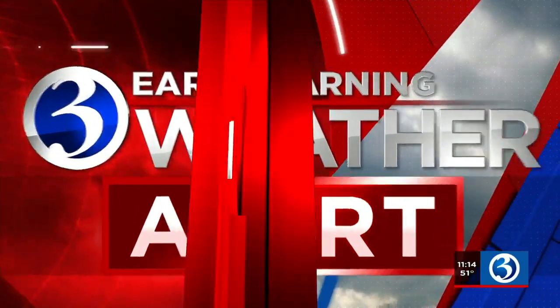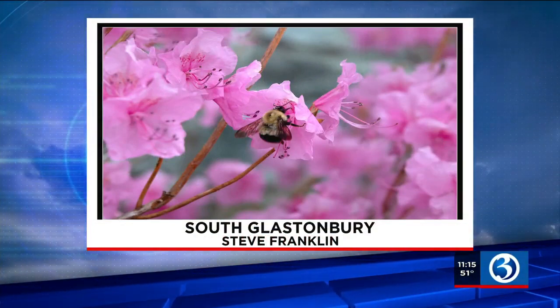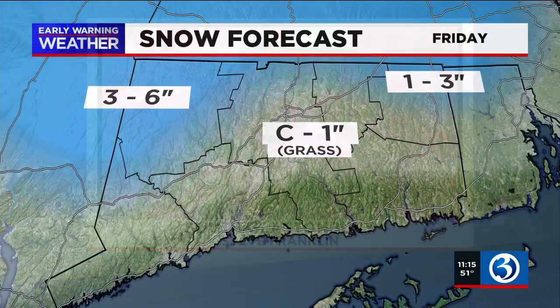All right, with spring in bloom, I'm sure a lot of you do not want to see snow. You talk about spring in bloom. Check out this photo taken in South Glastonbury by Steve Franklin. This is a Cornell pink azalea with a bumblebee on it. But guess what? This is what we're forecasting.